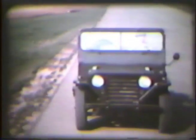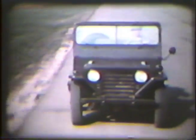It's important to remember that the M-151 is a tactical vehicle designed primarily for cross-country travel. It is not intended for high speeds on the highway any more than the passenger car is intended for cross-country terrain.